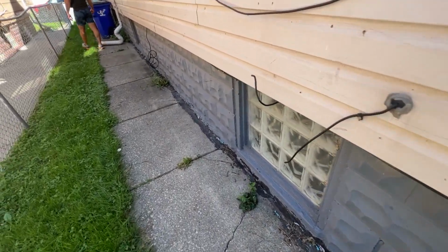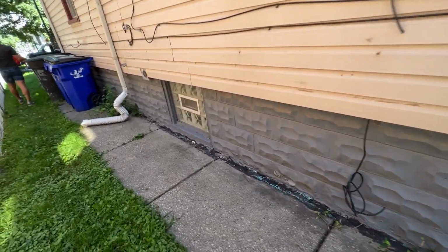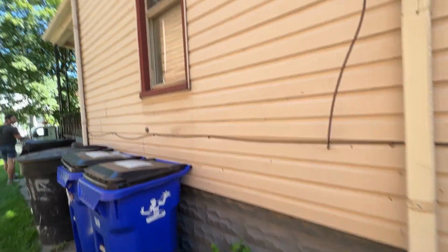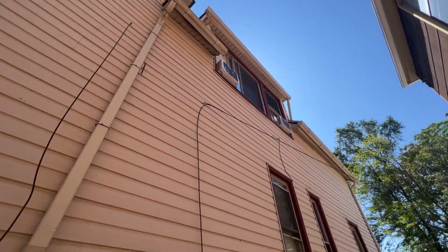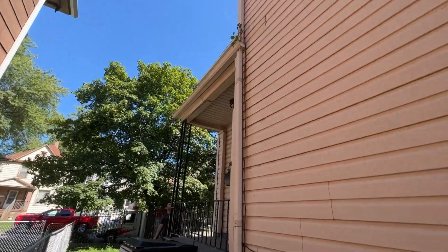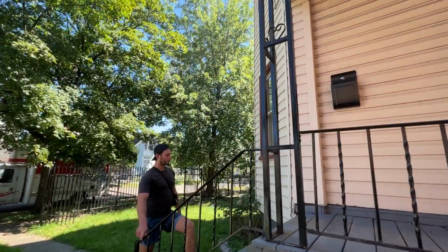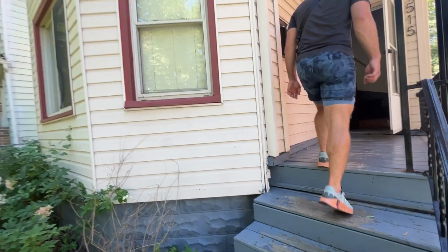These blocks appear to be in good shape. Really good foundation. Gutters could use a cleaning just to get house wash, and the exterior is going to be like 8 or 9 out of 10. At least as far as this segment goes.